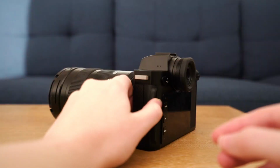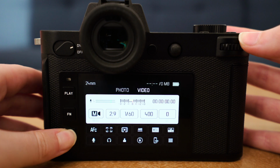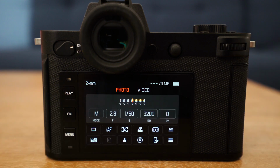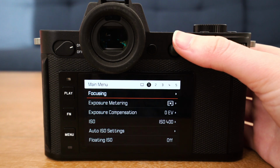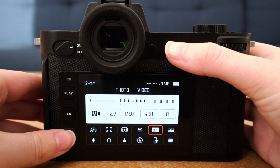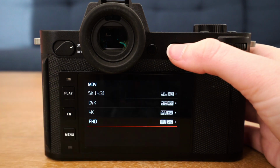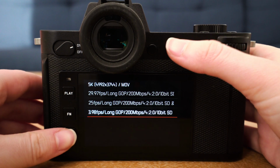a separate headphone and mic jack, and one of my favorite features, a redesigned menu that it basically just splits it up into photo and video. That's it. Super simple to use, super simple menu to navigate. Yes, you think Leica, you think photo, but wow, does this pack powerful video specs. You can record up to 5K at 30 frames per second.